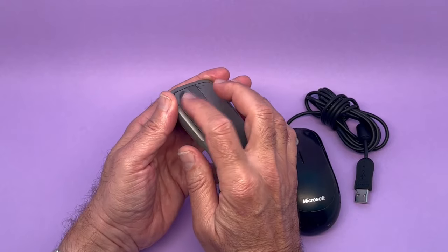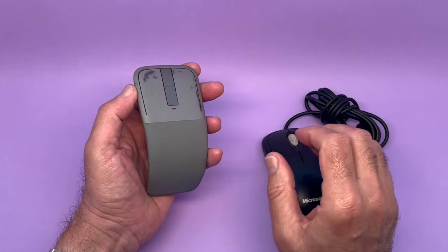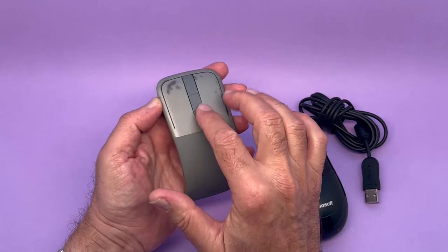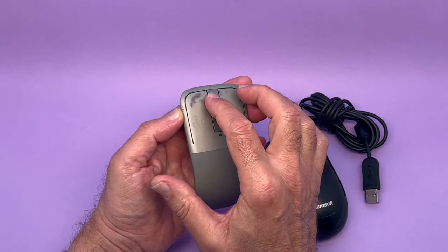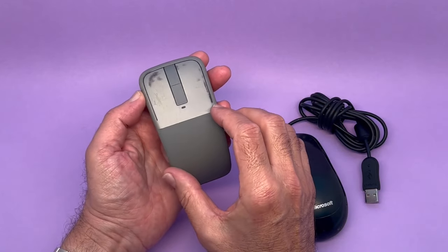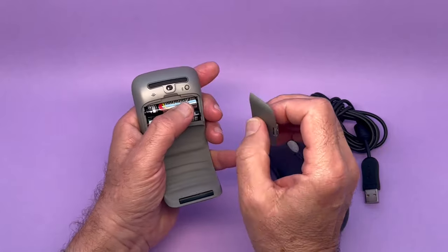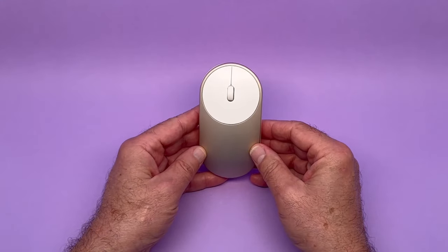Two proper buttons, but no scroll wheel, because that would have ruined the design. So instead of the positive feeling of this scroll wheel, we have one of these finger things, finger scrolls, and then there's a front button and a back button. No positive feedback. Not entirely successful and not made of very good materials either. Connection is via Bluetooth.